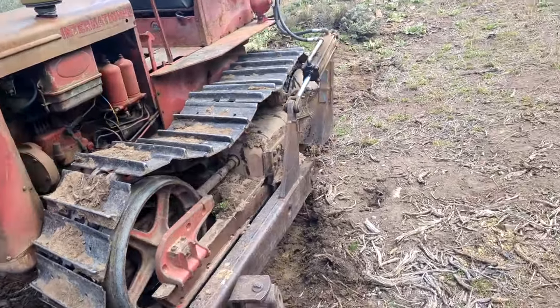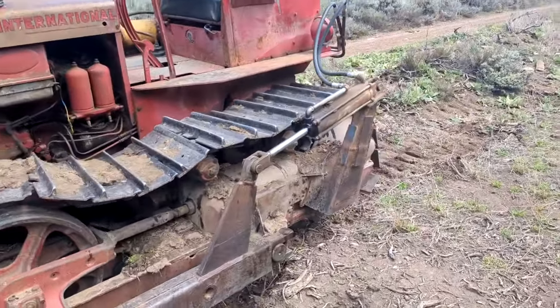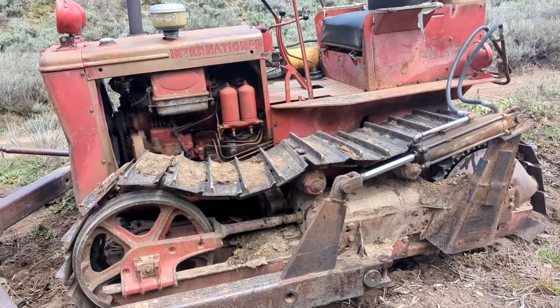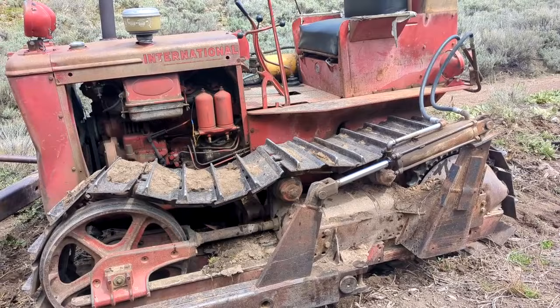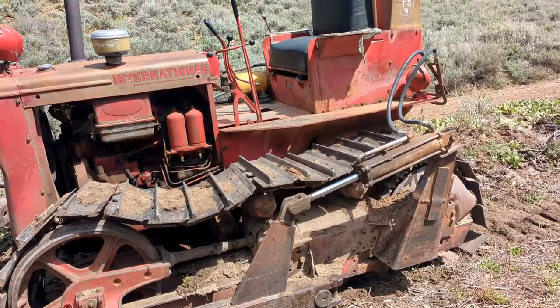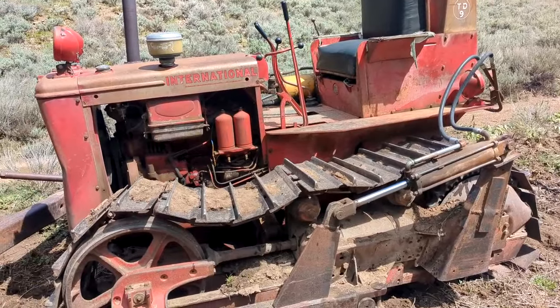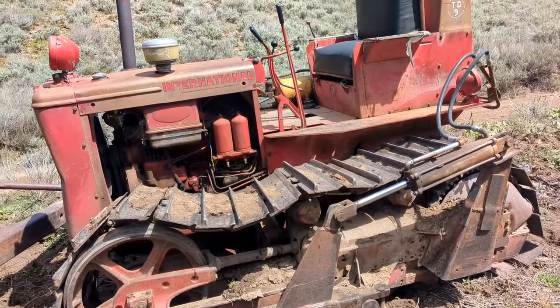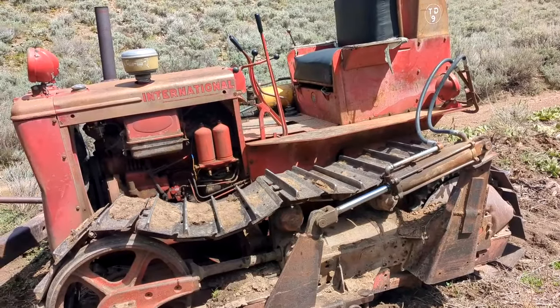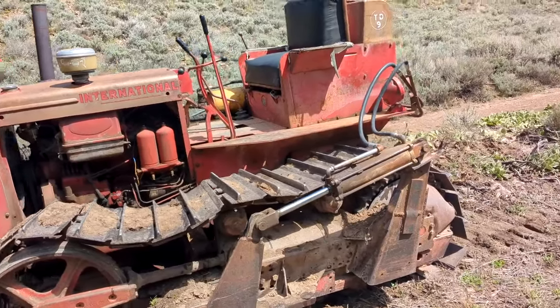So I'm just letting her cool down here a little bit at an idle, and I don't have what I need with me to get that track back on. So I'm gonna just cool it down and shut it down, and I'll run home and get the stuff I need to get that track put back on.